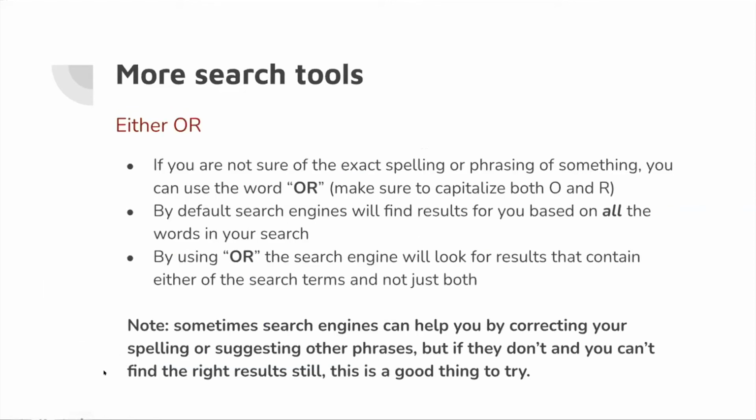Either or. If you are not sure of the exact spelling or phrasing of something, you can use the word OR, making sure to capitalize both the O and the R. By default, search engines will find results for you based on all the words in your search. By using OR, the search engine will look for results that contain either of the search items and not just both. A note is that sometimes search engines can help you by correcting your spelling or suggesting other phrases, but if they don't and you can't find the right results still, this is a very good thing to try.